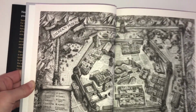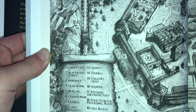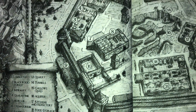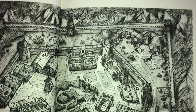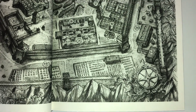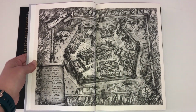The thing that I also really like about this type of map is that we have this little, I kind of want to call it a scroll or a parchment paper in the left corner that indicates what the different things are, because every single building has a number. And then we have this little list to explain what the different things are. For example, number 20 is an animal farm and number 1 is a lumber yard. So there's a lot of different explanatory items to that map, which was the big major map.